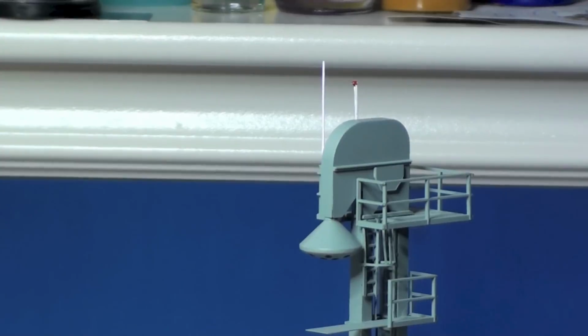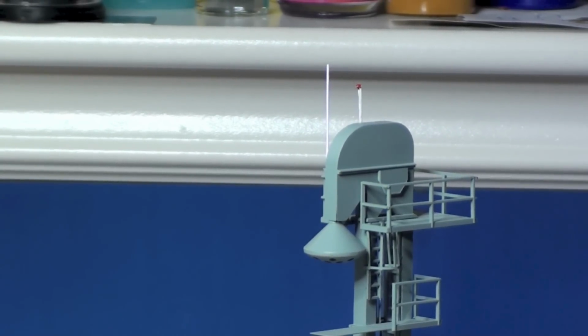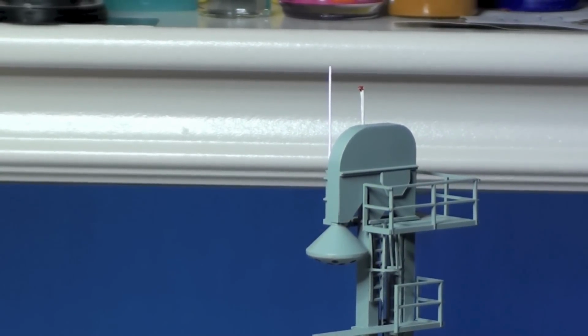The strobe for the top of the elevator is installed on a piece of brass, as well as another piece of brass for a windsock. I still have to figure out what I'm going to use for a windsock. I haven't figured that out yet, but I put the stick there that will hold it up.